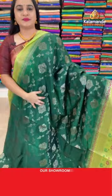Bottle green and mehendi green color. Body is with floral motifs. And the border, contrast border with florals. And the pallu, contrast pallu with the floral jaal. And paired up with a contrast plain blouse along with the border.